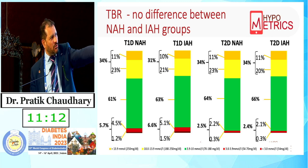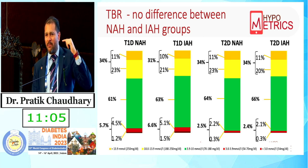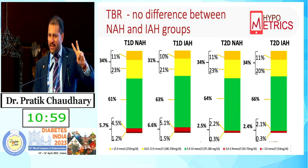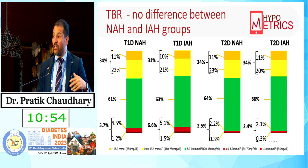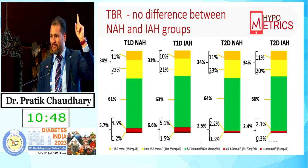If you go to the last two columns, that's the type 2s, and what you notice is type 2s have much less, 2.2% and 2.1% hypoglycemia. Think about this, in non-diabetics, it's 1.2%. In type 2s on insulin, it's 2%, and in type 1s, it's about 4 to 5%. So these give us some normative data, what is normal for these people, right? It's not normal. If you have 0% hypoglycemia, you're running high, right?